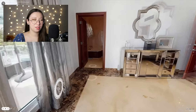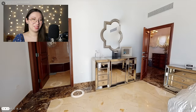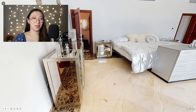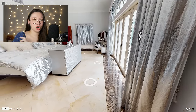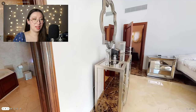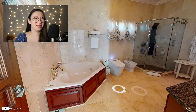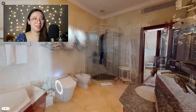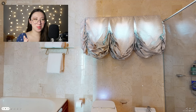Space blanket curtains as well. Silvery mirrored or shaggy fur. And I dislike both strongly. This looks so weird. It's giving Jiffy Pop. Do you know what I mean?